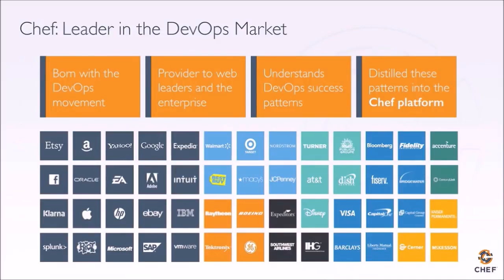Chef is a leader in the DevOps market. We were born in the DevOps movement. We've learned a lot by helping the big web players move forward, helping the likes of Facebook, Etsy, Yahoo build their infrastructures to massive scales and move quickly. We understand the DevOps patterns and how to translate them into the enterprise, how to safely move faster and make users happy. Some of this is software, some of this is culture, and a lot of it is how people work together. We've distilled these patterns into the Chef platform.